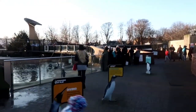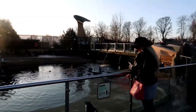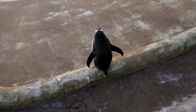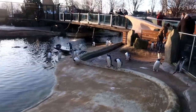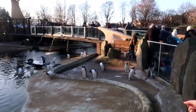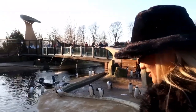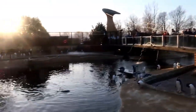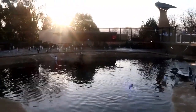I'll get a better view around here. Oh, it's just stood there. Oh, I'm in penguin heaven. Oh, they are so cute. I like them so much. That one's having a swim. Looks like a little shark. Hello. That would just hang around here and wait for the parade to start.